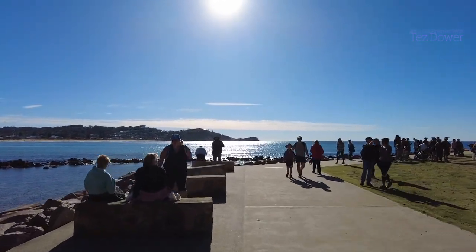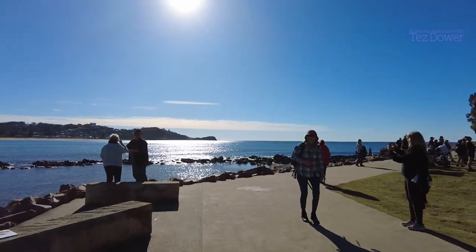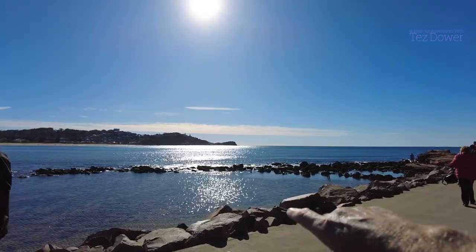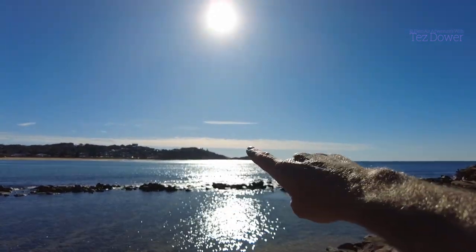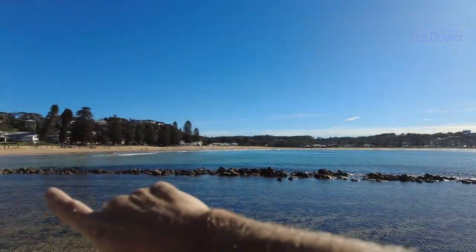I'll just quickly show you guys. It will be this view here, looking into the light. You've got the rock pool, you've got rocks, you've got basically a shimmer on the water. That's the Skillion over there. This will be my first painting, and my second painting will be looking over that way.